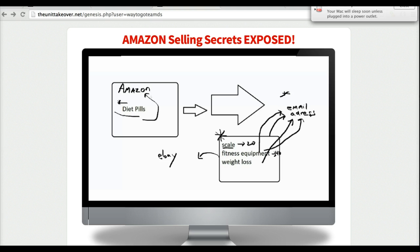They're going to feel so secure about your email that they get. They won't know who it's from. They'll just get an email that says, hey, if you're looking to lose weight, these diet pills are the hottest item right now on Amazon. Go check them out. They contain raspberry ketones. Dr. Oz talked about these diet pills on the weight loss show or whatever.